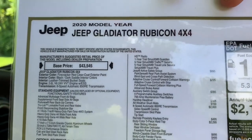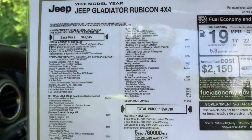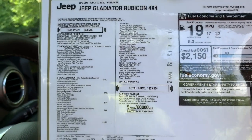But if specs are your thing, then here's a number for you, 7,650. That's the towing capacity for this truck. So it isn't just a pretty lifestyle statement. It actually can do some work. Well, there you go, kids. Feast your eyes on that. Base price $43,500, total price $59,800.